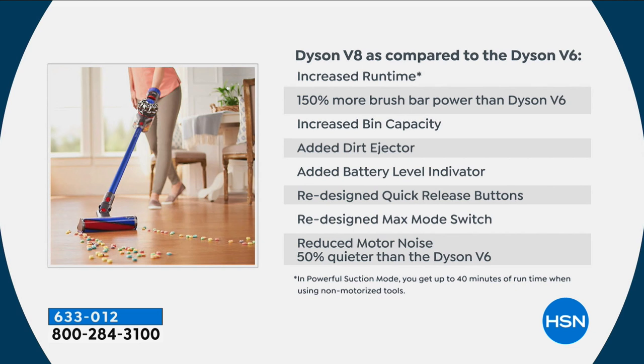And this shows you the difference between the Dyson V6 and the Dyson V8. You have that increased runtime, so you're getting double the runtime of up to 40 minutes of cleaning on a single charge. 150% more brush bar power. You've got a motor in your brush bar and a motor in the handheld part. You've got increased bin capacity, it's a larger bin, and that dirt ejector means you don't have to put your hand in there to clean it. The battery level indicator, I call it the gas gauge for your battery. It just indicates when you need to plug it in, but it's fade-free power.